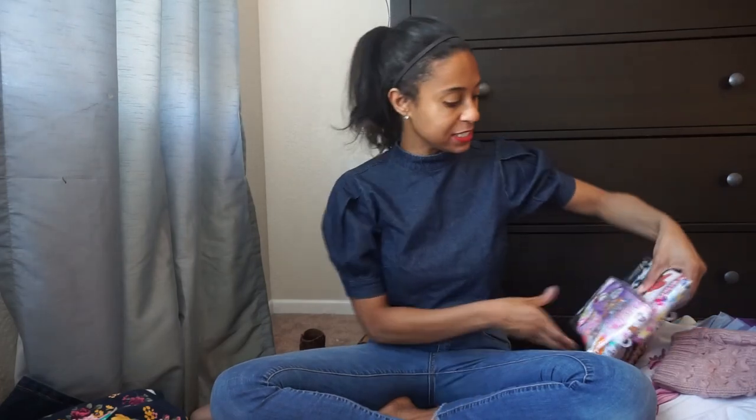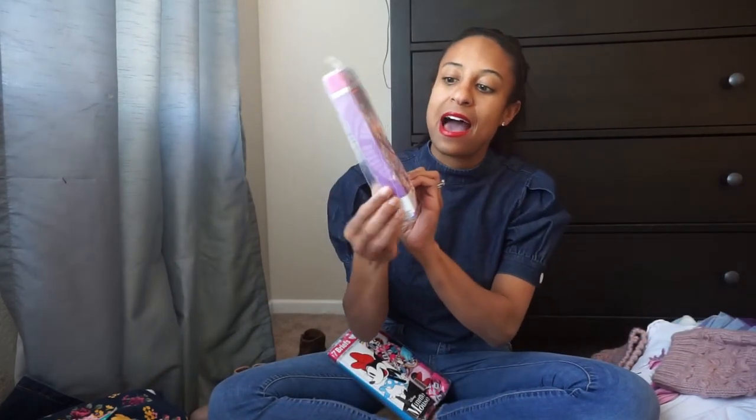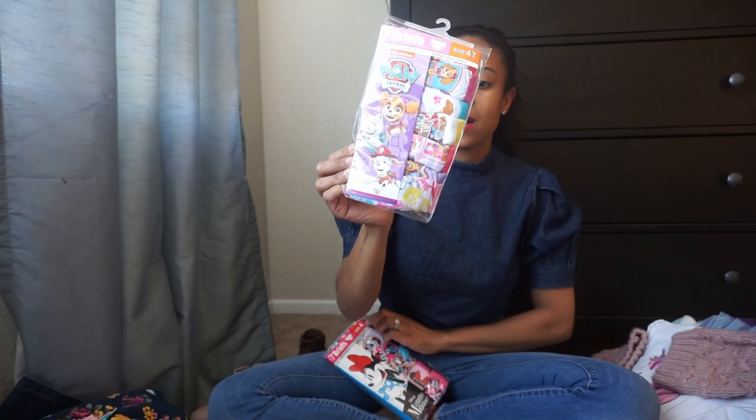And then from Amazon, oh, one more Target find. I forgot to include these. I just picked these up recently, so I thought I would throw them in this haul. They're not necessarily winter, but we picked up a pack of Paw Patrol underwear. She loves Paw Patrol and the Minnie Mouse ones. And those were from Target. With any of our dresses, like I said, we live in California, I would just throw on some tights with them. If you have a little girl that's obsessed and loves dresses, you could also put a legging underneath and they can still wear their dresses all winter long.